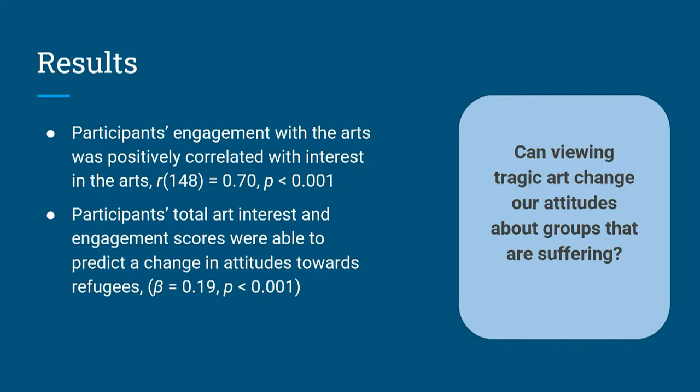And we were able to find that both of those were positively correlated. Also, engagement and interest in the arts were able to predict a change in attitudes towards refugees. This is also an extremely interesting finding, and me and my advisor were like, oh, we didn't expect this, because it raises the question of whether those who are already engaged in and interested in the arts find themselves to be more open-minded. So are they more open to changing their opinions after viewing arts? We don't know, but it opens the door for future research.